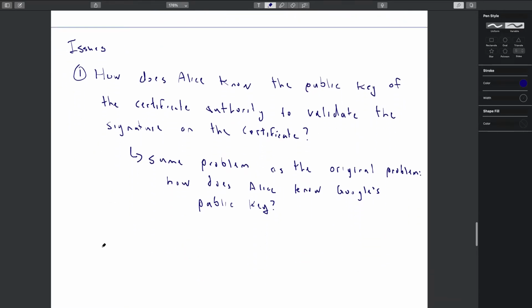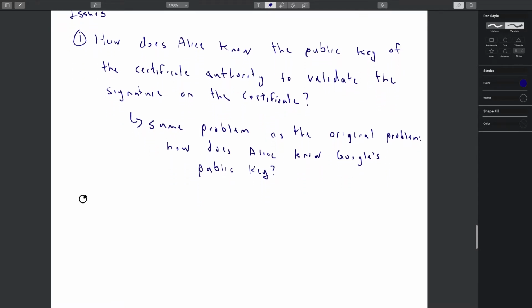All right, so this is the same problem that we're trying to solve. How does Alice know Google's public key? If she can figure out what Google's public key is, she can figure out what the certificate authority's key is. But if she can figure out what the certificate authority's key is, you don't really need a certificate authority, because however she figured that out, she could use that mechanism to figure out Google's public key, okay?